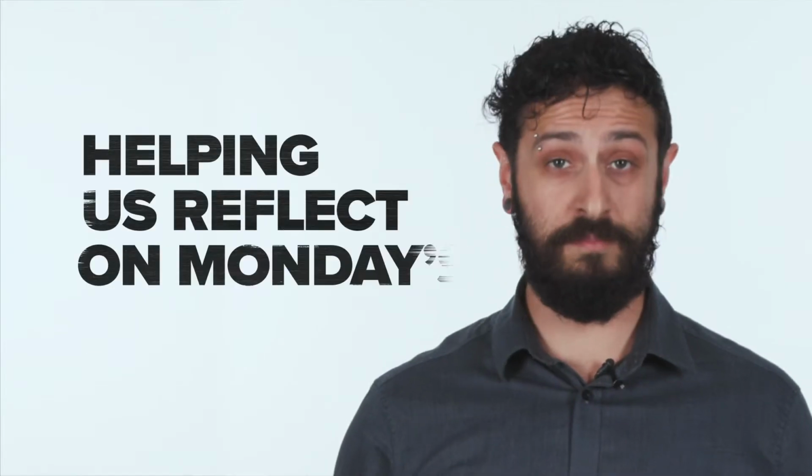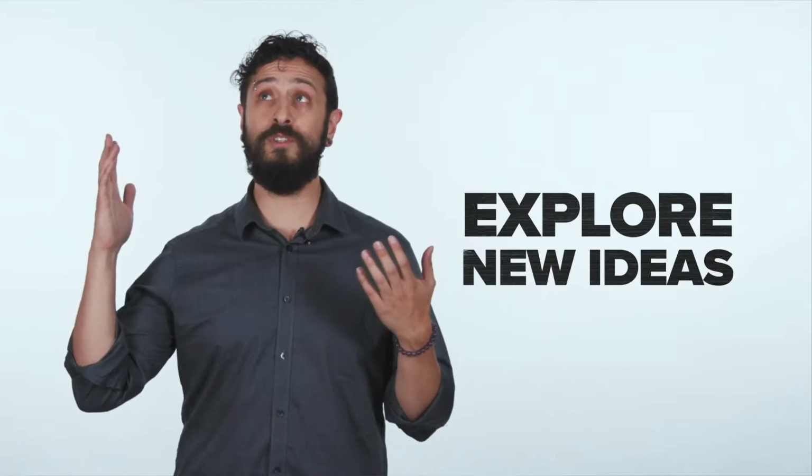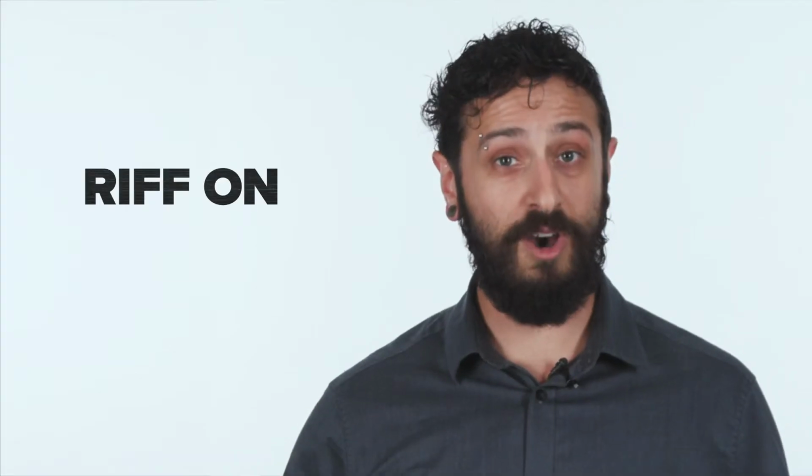We get there through a progression of activities that build upon each other, helping us reflect on Monday's activities, explore new ideas, and riff on different possibilities. When it's all said and done, we should have 5 or more competing solution sketches to get us ready for the next day, Wednesday, where we start to decide which solution is going to be the basis of our prototype.